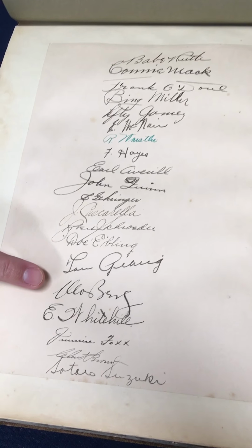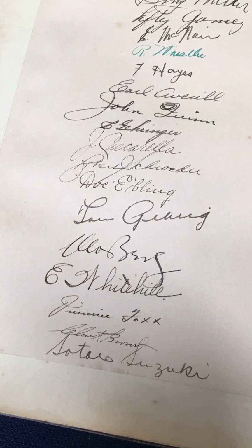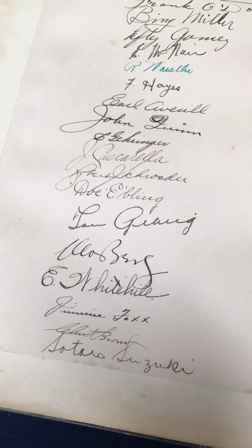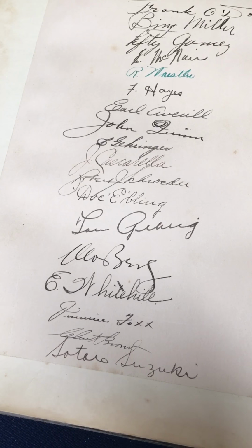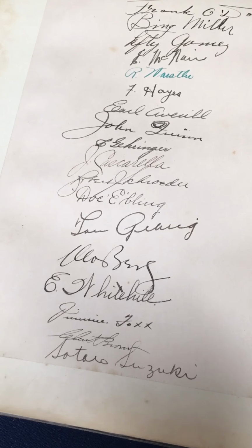Also, one other important signature I wanted to point out here is Moe Berg. If you looked into his stats, you'd see that he's basically a backup catcher, a journeyman at the time. But there's an interesting story about why he was included on this all-star team of sluggers.